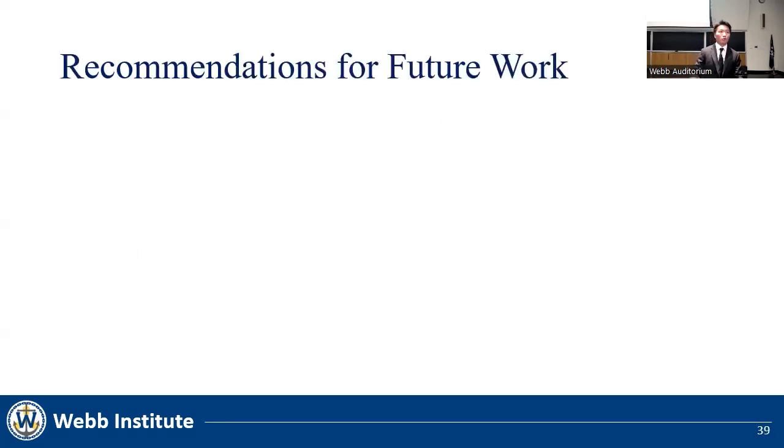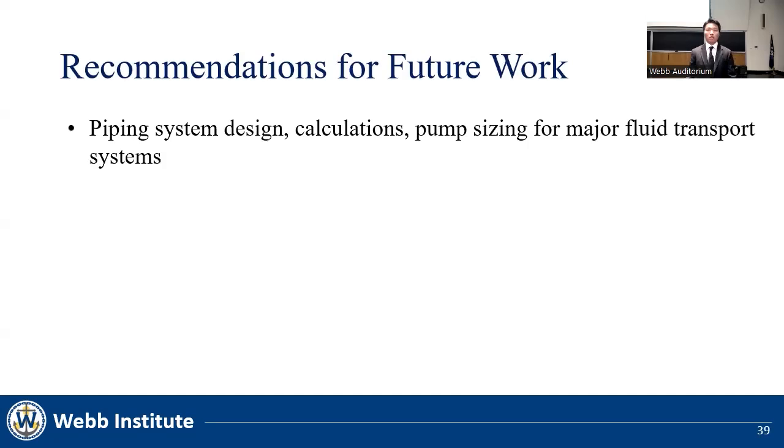Our recommendations for future work are as follows. First, a major piece of marine engineering, which is necessary, would be detailed piping system design for the major fluid transport systems. I'm talking about potable water, sewage, and the fire main to actually spec out the pipe size so that the ship can actually operate.